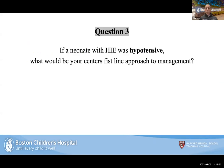So here's the next question that we'll put up on the screen as I read the question. If a neonate with HIE was hypotensive, what would be your center's first line approach to management? Would you give a normal saline bolus? Would you add an inotrope? Would you just start prostaglandins? Would you get an echocardiogram, or would you change the ventilator, for example?